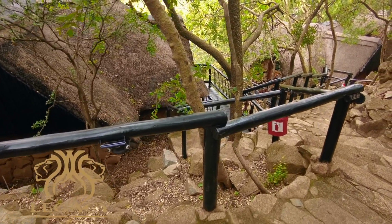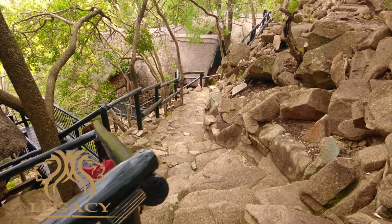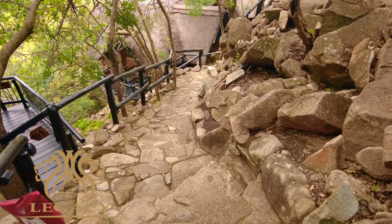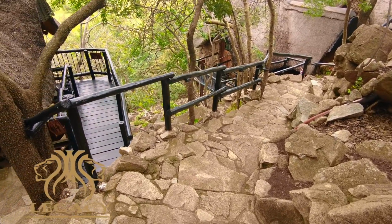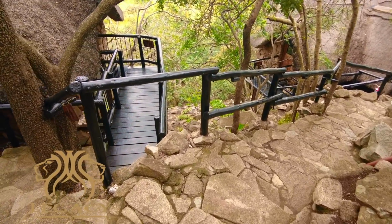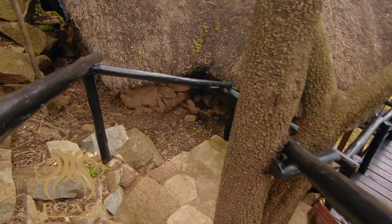I would love to open the door. Oh, push it hard. It's because of the water, it's sticky. The wood. So your guests have the opportunity to wake up every morning to this view.